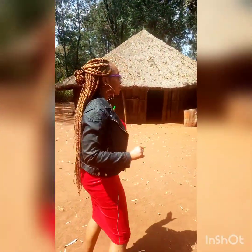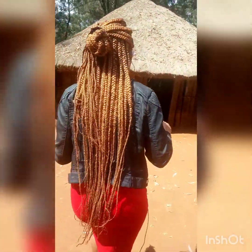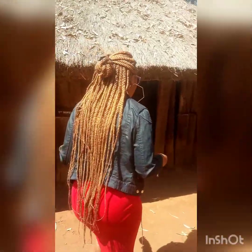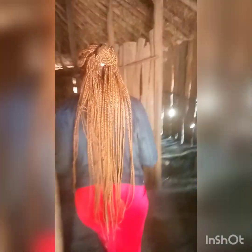Here we have the first wife's hut, and we're going to enter and see how it looks. It is bigger than all the other wives' huts because the first wife had to be given the respect that she deserved. And as you can see, it is very large. It looks just like a modern house. This was the fireplace, the dining, the table room, very large. Here we have the bedroom.